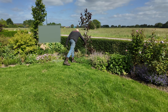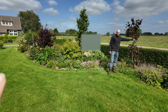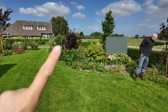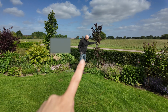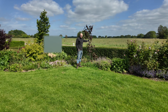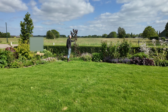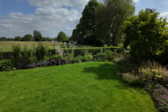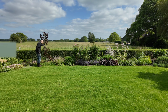Or there. So the other red is that ornamental cherry. Yes, ornamental cherry. But to bring a little bit more red into here is also nice. So we have that spot as an option, or over there. Let us discuss and contemplate, and we'll get to planting.